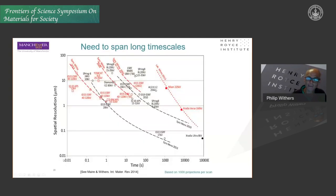If we go back to the original graph, we then have, for longer time span experiments, synchrotron experiments are really too time consuming to tie up synchrotrons for large periods of time. And laboratory CT is particularly well suited. This enables us to go back and put the sample repeatedly in the CT system to monitor changes over time.